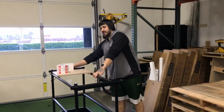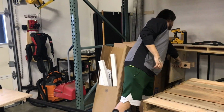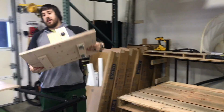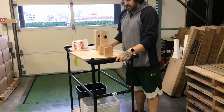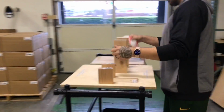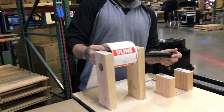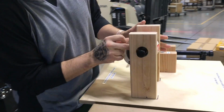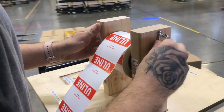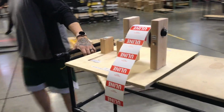Mitchell, what's your favorite improvement from 2022? My favorite improvement is a ULINE jig that I made. So right over here is my ULINE jig. It just simply uses one of the carts that we take from shipping. You'll grab a garbage can to make your life simpler. And then ULINE labels. Because we used to have to hold this by hand and it was awkward, I didn't like it. So now you simply will feed your labels into the jig. Take your lock pin, lock it in place, and now this will roll. And now we gotta go get one more part.